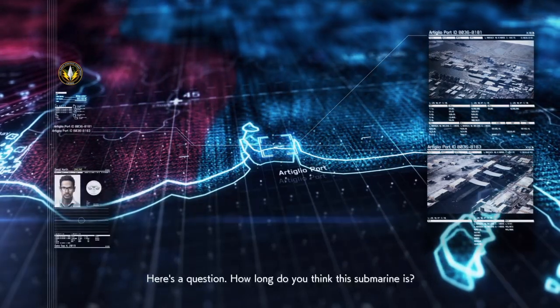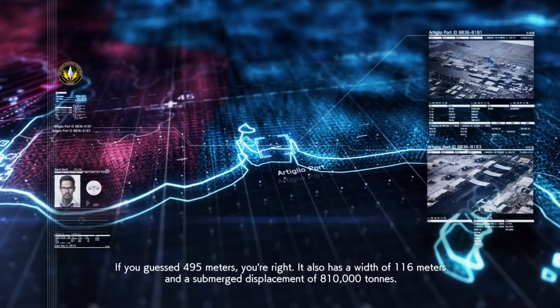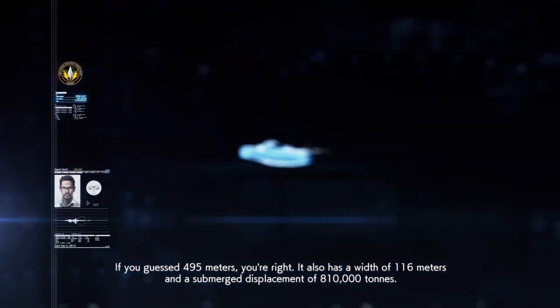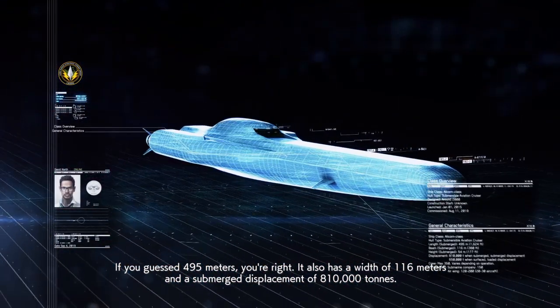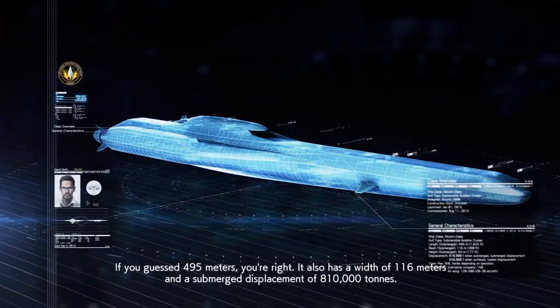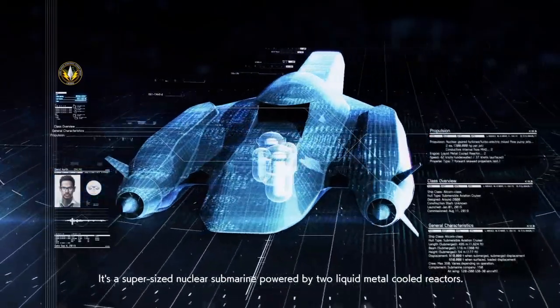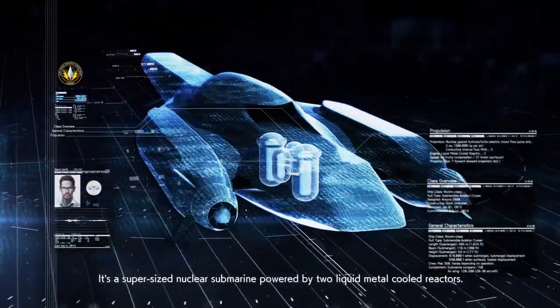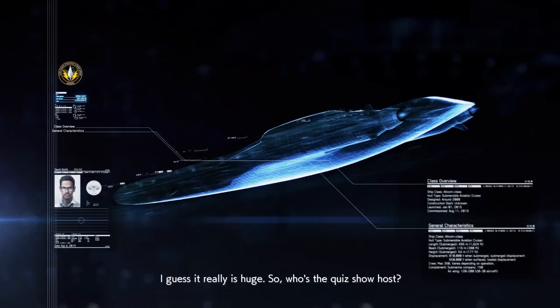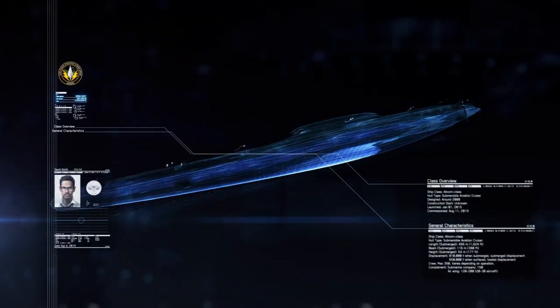Here's a question. How long do you think this submarine is? If you guess 495 meters, you're right. It also has a width of 116 meters, with a submerged displacement of 810,000 tons. It's a supersized nuclear submarine powered by two liquid metal cooled reactors. I guess it really is huge. So who's the quiz show host?